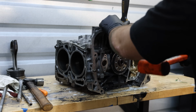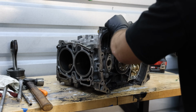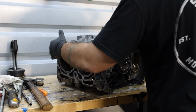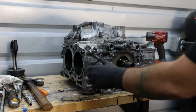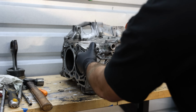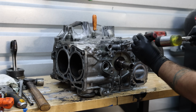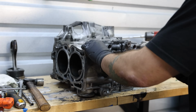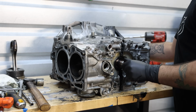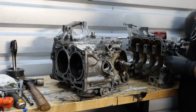And then tap it on each side of the bell housing. Flip it around, rotate it to the front. You can pound off of this and here. Careful here. There it goes. All right, so cases are split. That's gonna come apart. So we can actually just pull off that side.